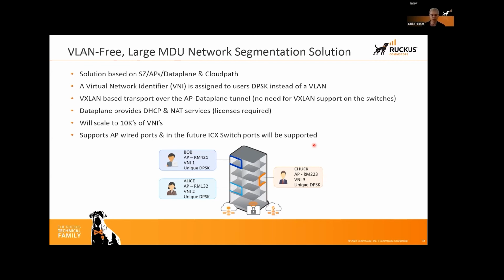It's also using the RUCKUS data plane. The RUCKUS data plane provides tunneling of all the user traffic to a central location, typically the core of the network, and it also involves SmartZone as part of that. The data plane is also going to play a part in assigning DHCP addresses to all the clients and providing NAT services if that's required, which it typically is. So it's going to assign DHCP addresses to the user devices, and it's also going to do NAT on those IP addresses out to the public internet.